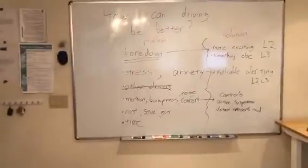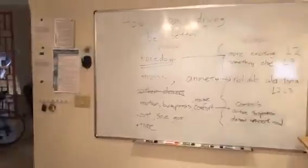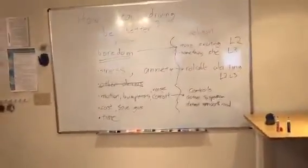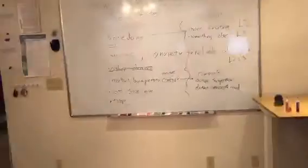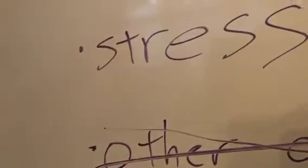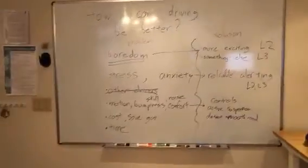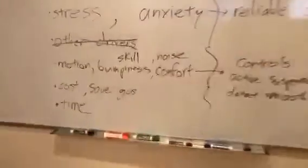Keep me in a better lane, not behind this idiot. I mean, yeah, that is something, and it's similar to motion, comfort, bumpiness, noise, but some of those are more characteristics of the car. Maybe we'll call that one skill, right? Unskilled drivers, the kind of person who slams the brakes. And sell your driving data? It's not for sale, bros. Auto drive though, or save on insurance cost. Yeah, I'll put that under cost, save gas.